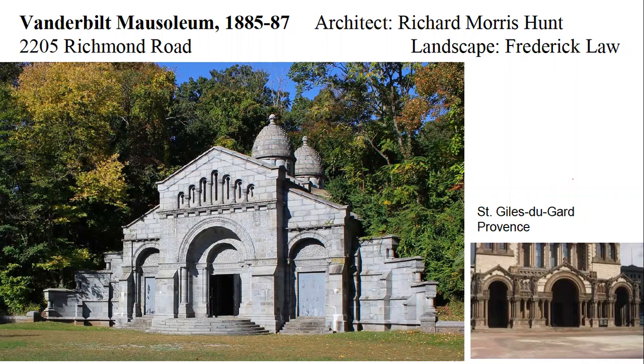The grounds around the mausoleum were designed by Frederick Law Olmsted, who, with Calvert Vaux, designed Central Park and Prospect Park. Olmsted also did the landscaping for Biltmore in North Carolina, a home built by George Washington Vanderbilt, a grandson of the Commodore. The mausoleum was designated a New York City landmark as recently as 2016. Next slide.